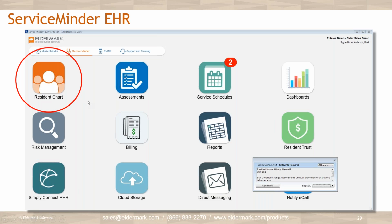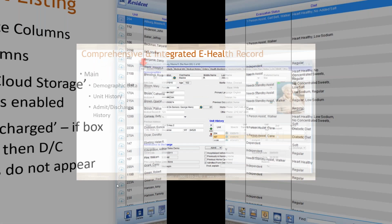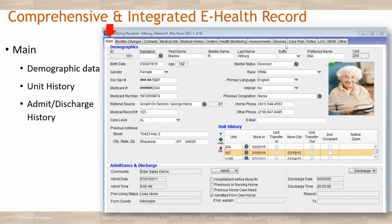But while you're in the resident chart, you can go in all the resident charts. You'll see here, anything that's been attached to that resident has a little cloud icon. So you can attach documents to that resident. It shows their unit name. And then you can customize these depending on what your role is. If you're the nurse or activities director or whatever your role is, you can right click and add whatever fields you want. So when you log on, you have these customized landing screens, and then you'll have all these tabs depending on what modules you have access to.